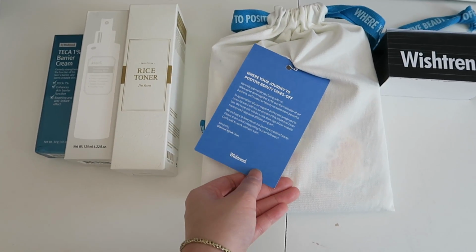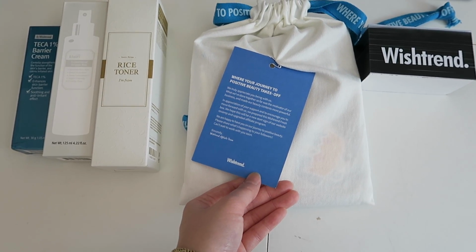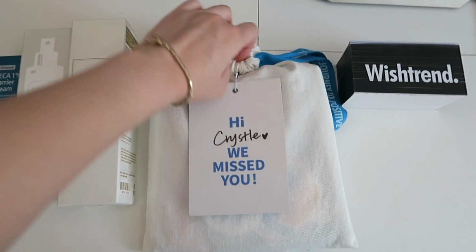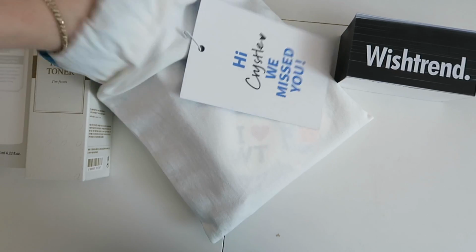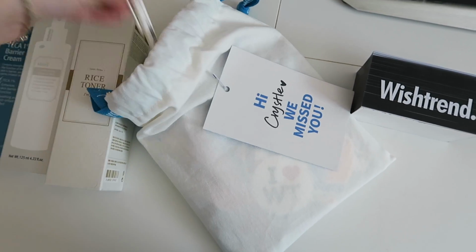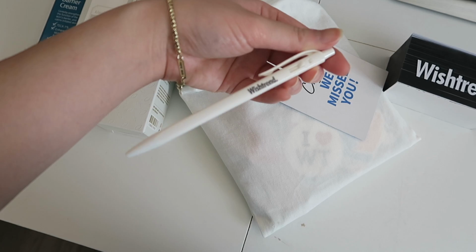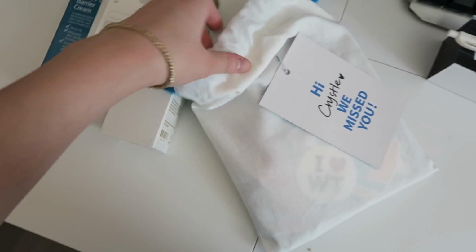And then there's some information on the back here about the journey to positive beauty and whatnot, so I'll read that later. But the pouch is so nice, and I could stick lots of different things in there. The first thing is, there's a pin in here, which is perfect. Can never have too many pins, and it'll go great with the adorable Post-it notes.